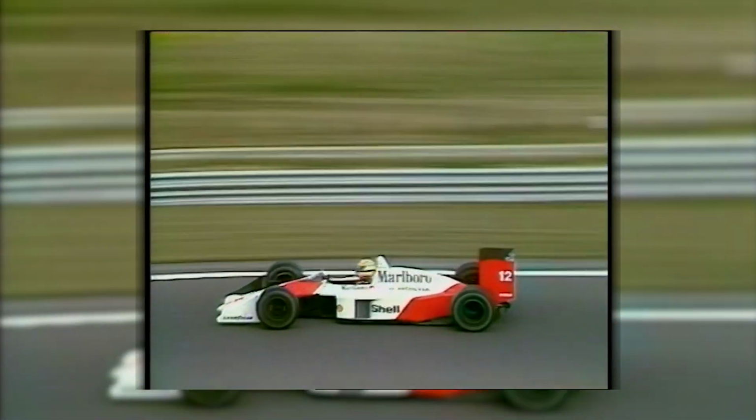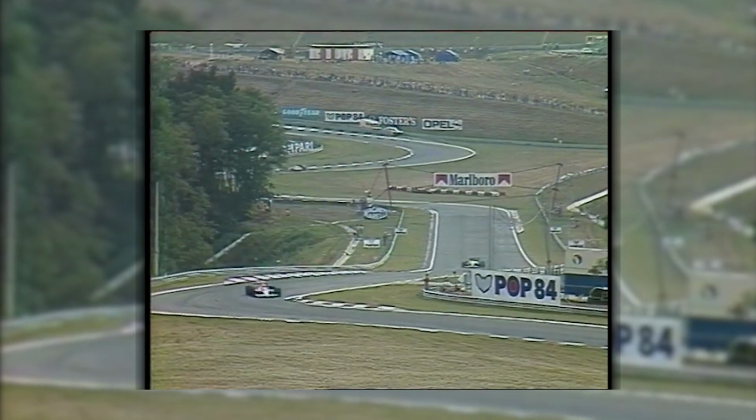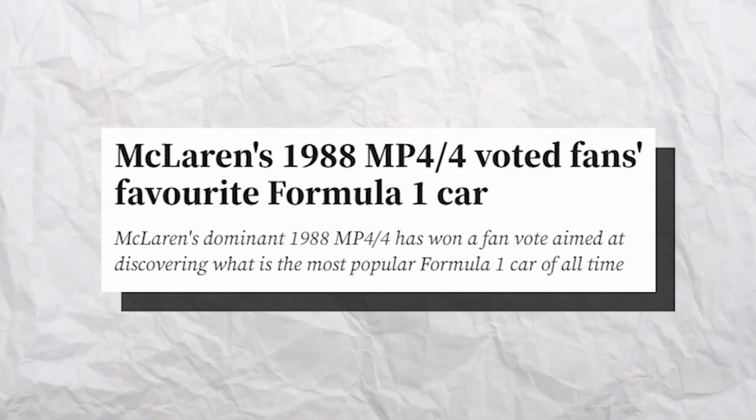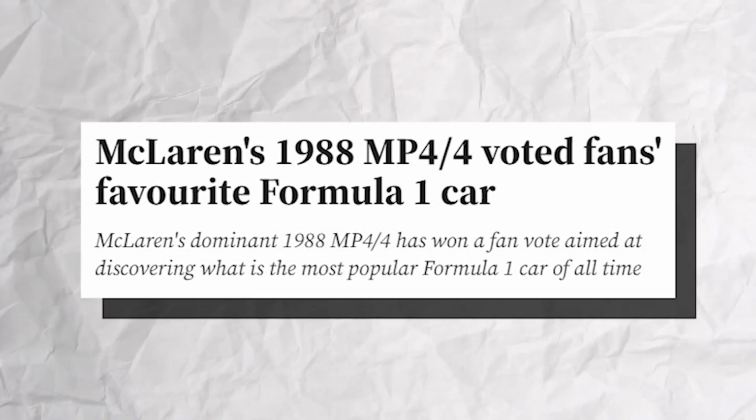The MP44's influence extends far beyond the 1988 campaign. Its legacy has been cemented in various ways. It was crowned the greatest Formula 1 car of all time by a panel of expert engineers and designers in a comprehensive assessment conducted by Autosport magazine, and it was the greatest race car of the 20th century, a testament to its enduring popularity amongst fans.